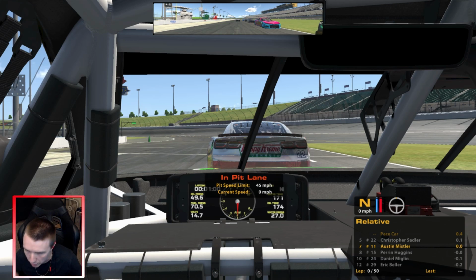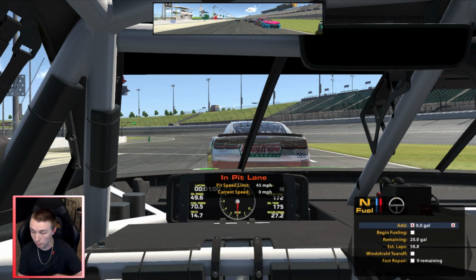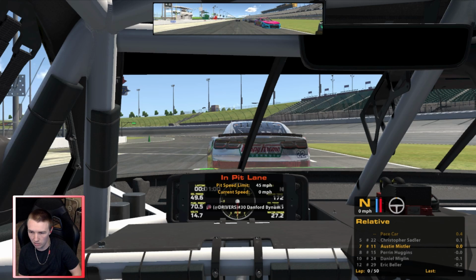We got 50 laps. Last week at Darlington, we had 50 laps and we had all green, which was interesting. Did not expect that. We do have 2 sets of tires. The only one here at Kansas here at the Next Gen car, so we started here at the back of the pack.